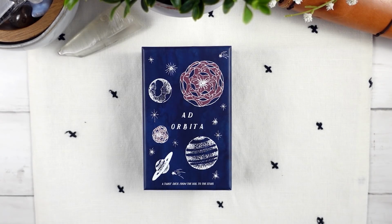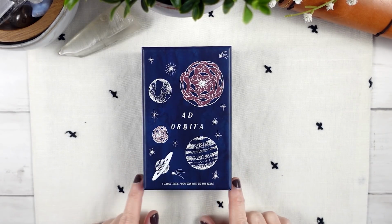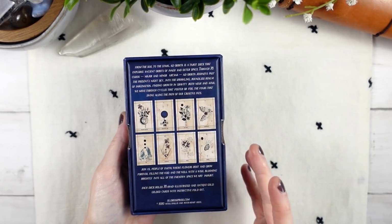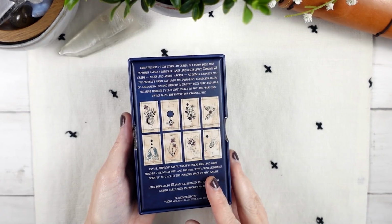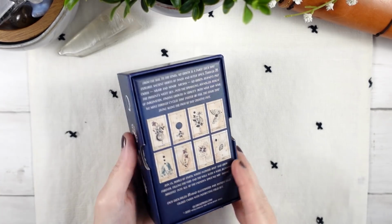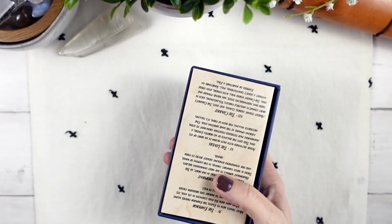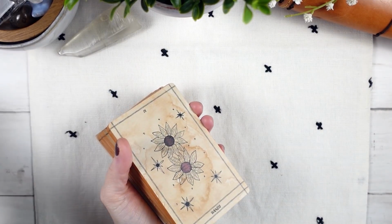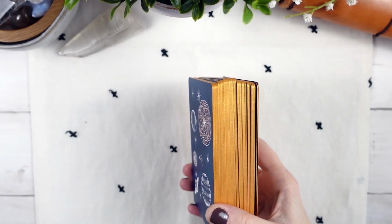So the first deck that I worked with in February is the Orbita Tarot, and this is a fairly new deck from the same creator as the Pythia Botanica and the Maiden Oracle. So this is kind of the deck that set the stage for what I was going to be working with in February because it was new, I was excited, and I really wanted to work with it.